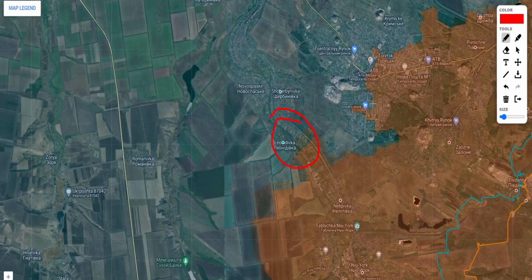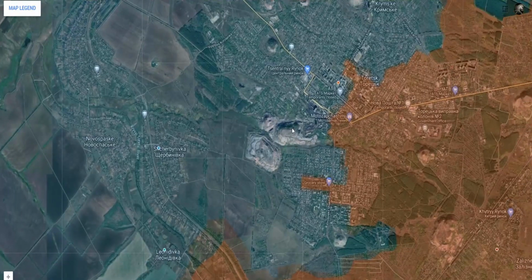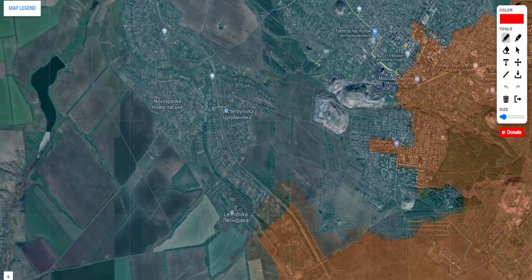So these areas, you know. And remember, the main control in Toretsk for the Ukrainians is this mining complex right here. This is where the Ukrainians are trying to hold on for dear life, and the Russians are obviously trying to encircle it. So the Ukrainians are battling the Russians in this area.